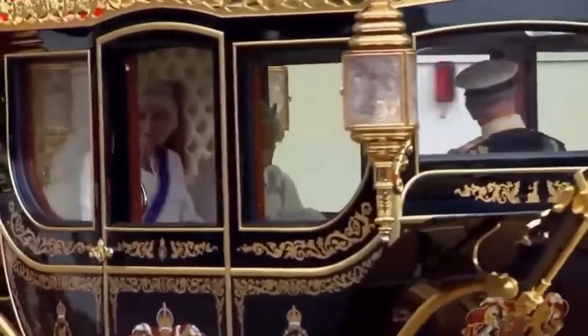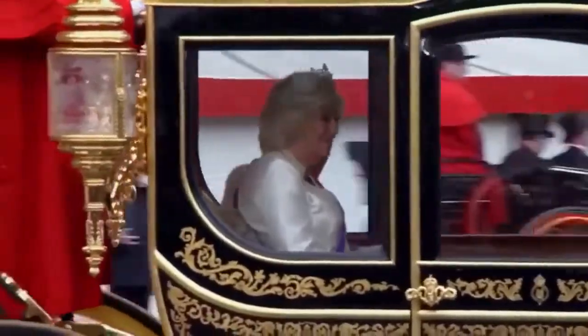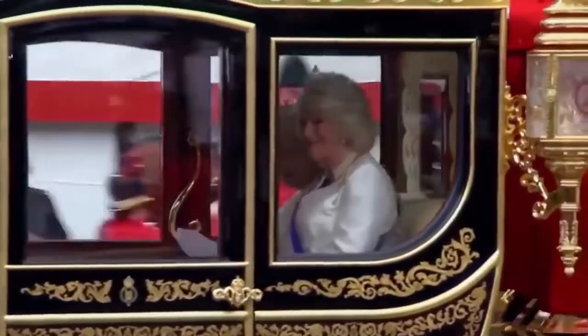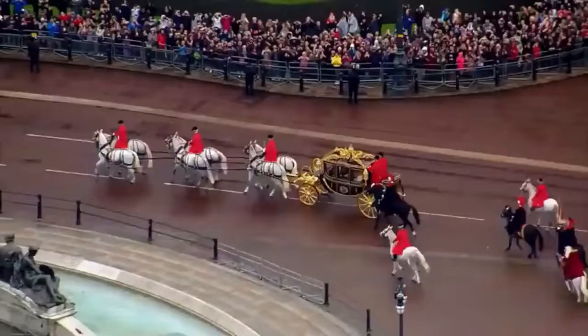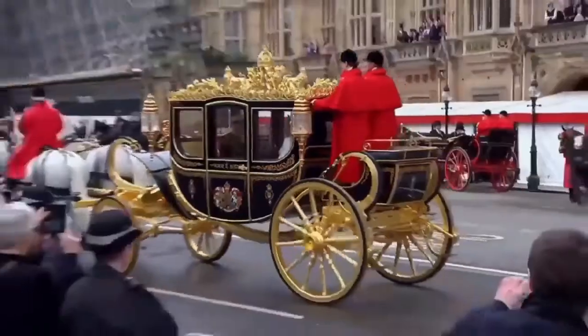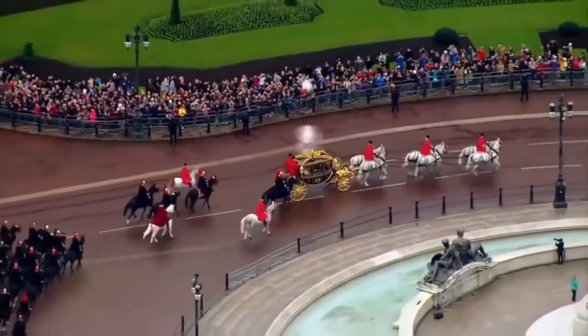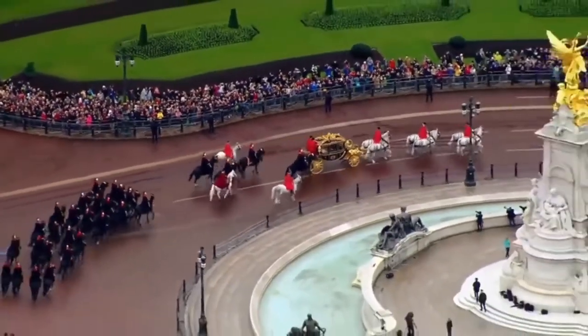But the final result is truly extraordinary. Ultimately, it wasn't just made to be this wonderful plaything. It's actually a serious working piece of equipment. So it's very much a working work of art. And with its elegant combination of glamour, history, and modern convenience, it's a coach well worthy of its place in Buckingham Palace's Royal Mews.